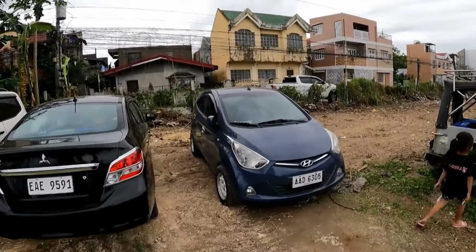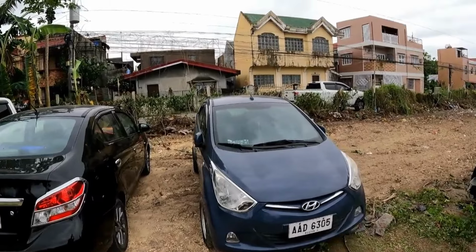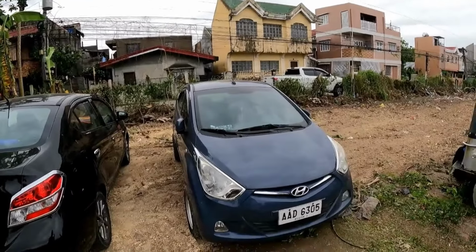Bless her. Why do they always call cars she? She's a beautiful car.